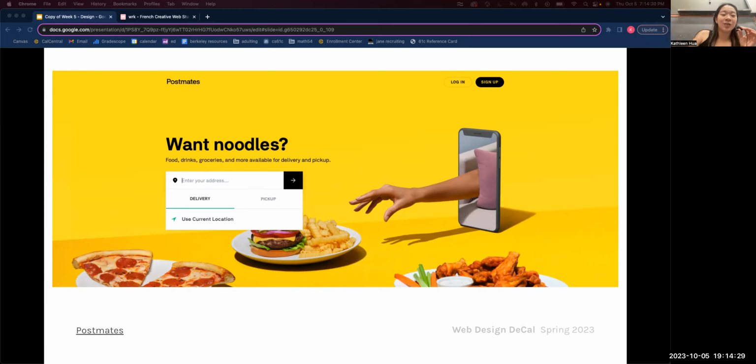And then also talking about fonts again, it's a very modern font. We have a sans serif text, which goes well with the modern vibe of the website. And even though we're still using a bright yellow, it's not a soured, greenish yellow. It's a nice, vibrant yellow.